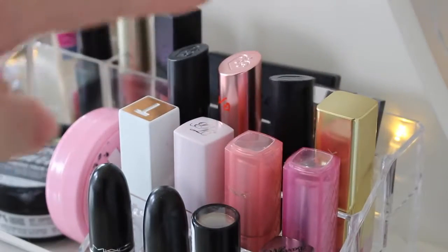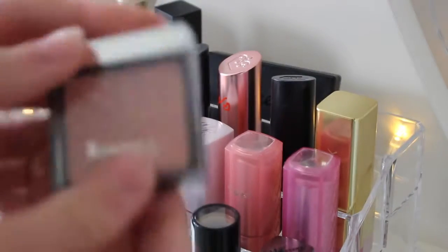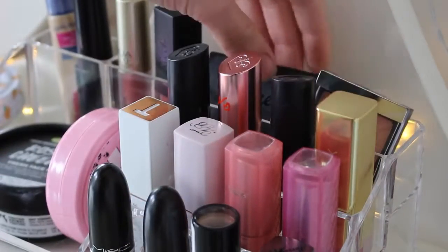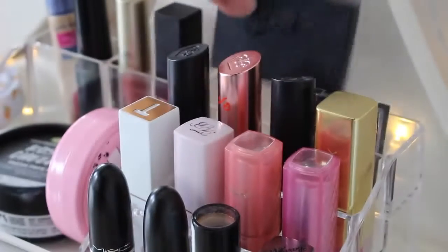And then towards the back over here I have a Rimmel blush, and this is in the shade 20 Pink Rose. I also have my Sleek one in Pixie Pink, which is well used. I use it quite often.